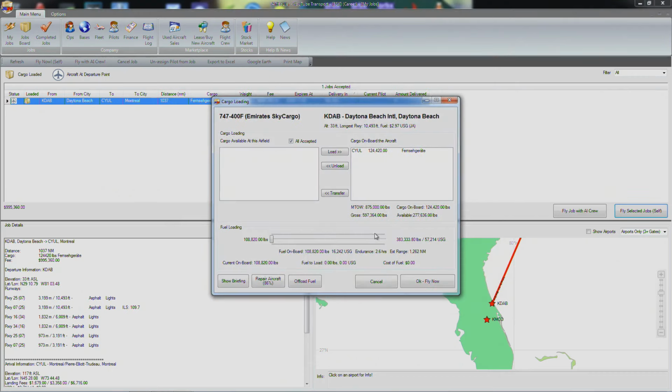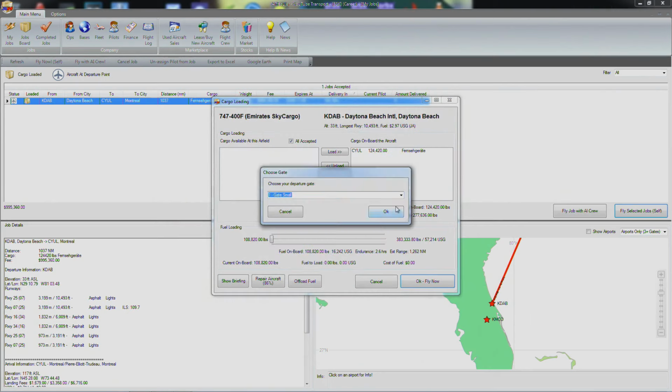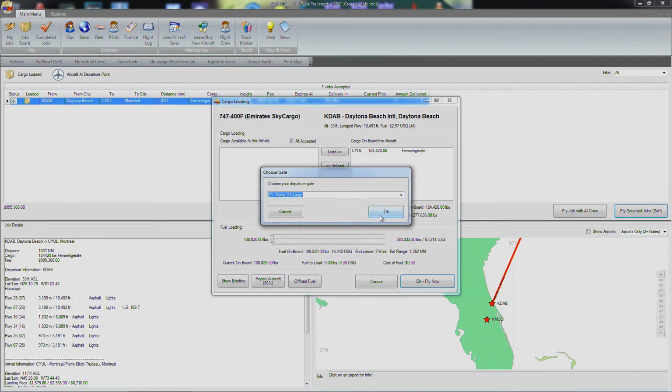I got it at 1,145 miles altogether. Alright. Not really sure where to put it. Don't have any heavies. We got some larges. So we'll go for 23, that large right there. And we'll go ahead and move on over to the plane.